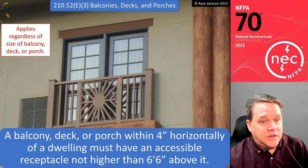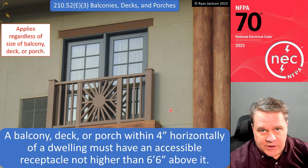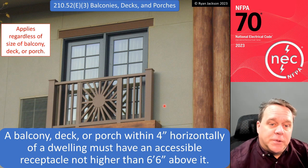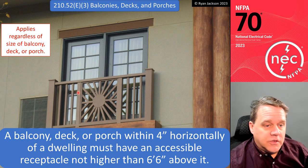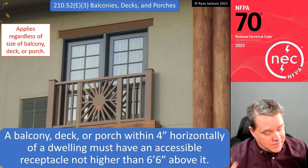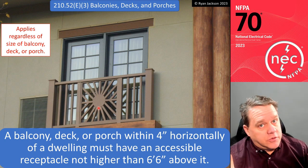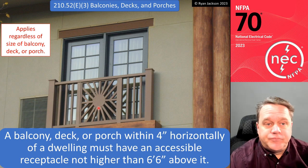And I guarantee you, if they had this Juliet balcony, they would have Christmas lights on it. And I'll guarantee you something else. If there was no place to plug them in outside, they would run the cord through the sliding glass door, and they would close the door and damage the cord and potentially have a problem, right? So that's why we need to have a receptacle out there. Love the rule, hate the rule, it doesn't matter. The rule is there. We have to satisfy it.